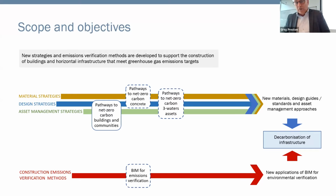So just to give you a bit of a picture, we are looking at developing a portfolio of projects which deal with developing material strategies, strategies for producing, using and recycling or dumping materials, and trying to decarbonise that flow of the built environment, design strategies, how we might actually improve the carbon performance of buildings and horizontal infrastructure through design, and maybe using materials more efficiently, or looking at design life. There are a number of things I think that we can do to change the carbon footprints of our buildings, infrastructure, and then asset management strategies.